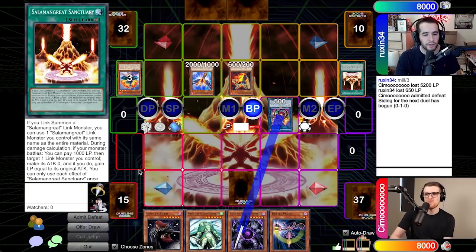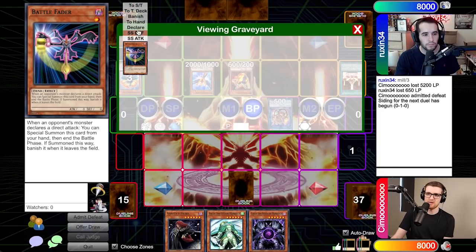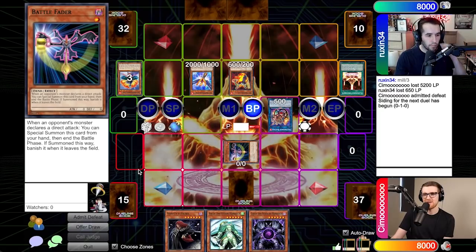I'm going to start with the Bay Lynx. I'm not going to take anything because I'm actually just going to throw out a Battle Fader here. Okay. So I'm going to negate the attack and end the battle phase. Okay, that's a pretty good one.